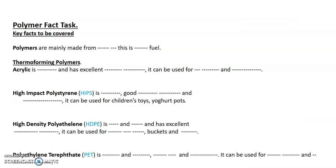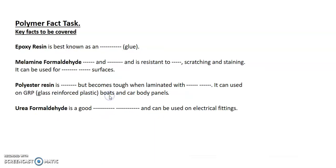Okay, so finally your fact test task for this week is to go through the video that we've just done and try and fill in these missing words. Okay, so polymers are mainly made from blank. This is blank fuel. Now don't get counting the little dashes. They don't mean anything. So don't think, oh, it's got 5 letters and it can't be that. They're just gaps. Don't worry about that. Okay, so you've got this task, and then that's on the polymers, the thermoforming, and then you've got the thermosetting as well.